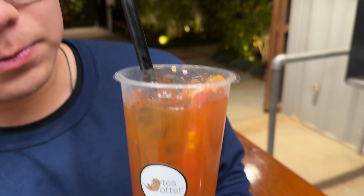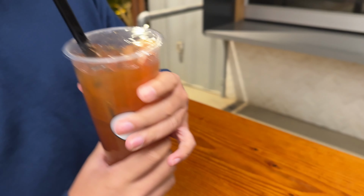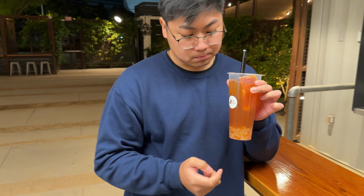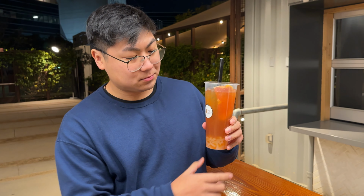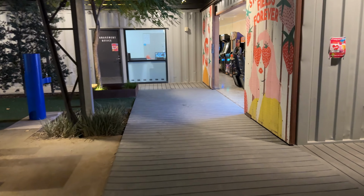It's jasmine tea, lychee. Let's get a look at that grapefruit on top. Oh, well, that light ruined it. Ooh, so it's like a slice of grapefruit. And then, in your hand, some lychee jellies at the bottom. Nice. Oh, okay, I can actually see the whole slice of grapefruit. That's cool. It's a big one. Yeah, it is. Cool. All right, guys, we are gonna check out the arcade.